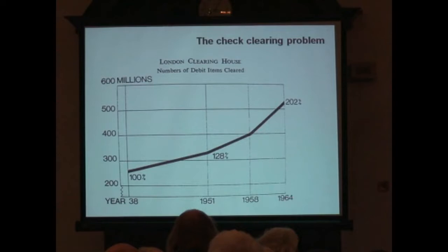So the check clearing problem is the rising volumes, hundreds of millions of checks needed to be cleared. It was in danger of overwhelming the system, which is a manual system, relying a lot on female labour in order to sort checks according to their branches and their banks. Barclays, like other banks, first attacked this by moving some of the sorting out of London. London was where the major problem was. We couldn't get enough staff, there's a problem with space. Go up the M1 to Northampton.